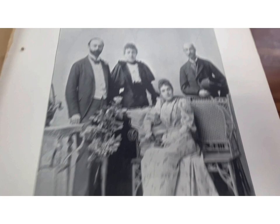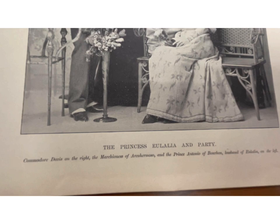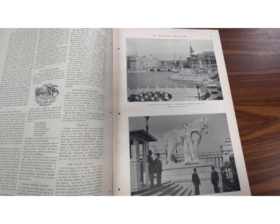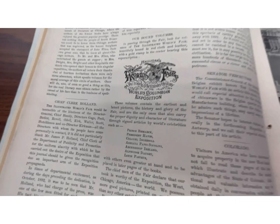Here it looks like there was some Queen of Prussia or something, Princess Eulalia, who visited the fair supposedly, and she's featured. There's an article about it, and here's the promenade and this big horse looking thing. The horse sculpture looks low quality compared to some of the other statues.